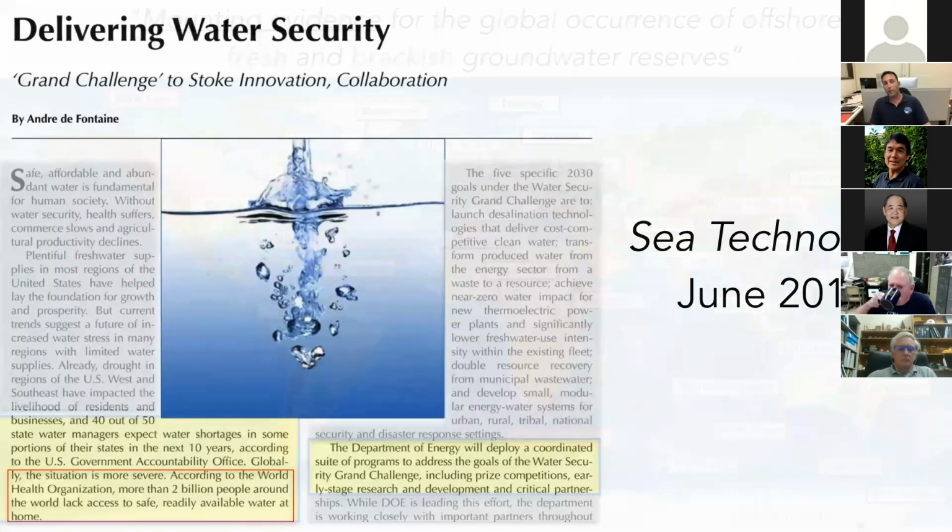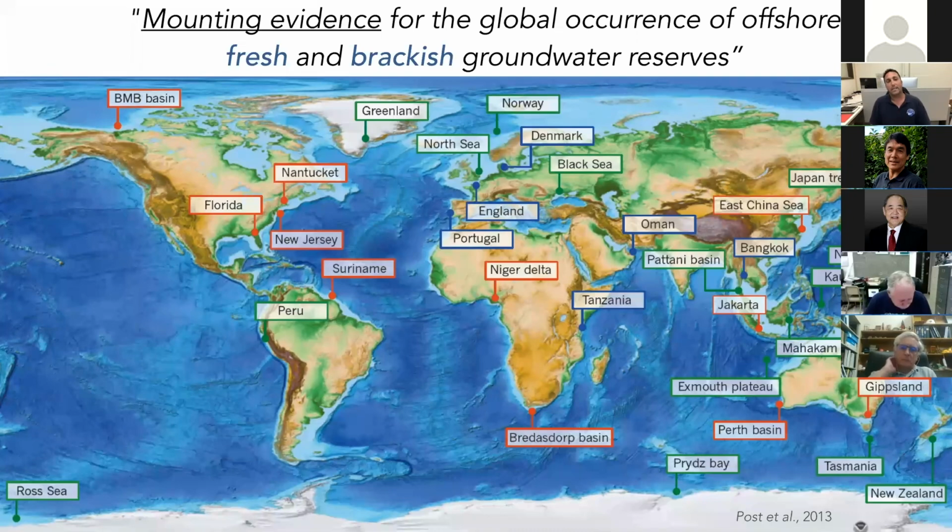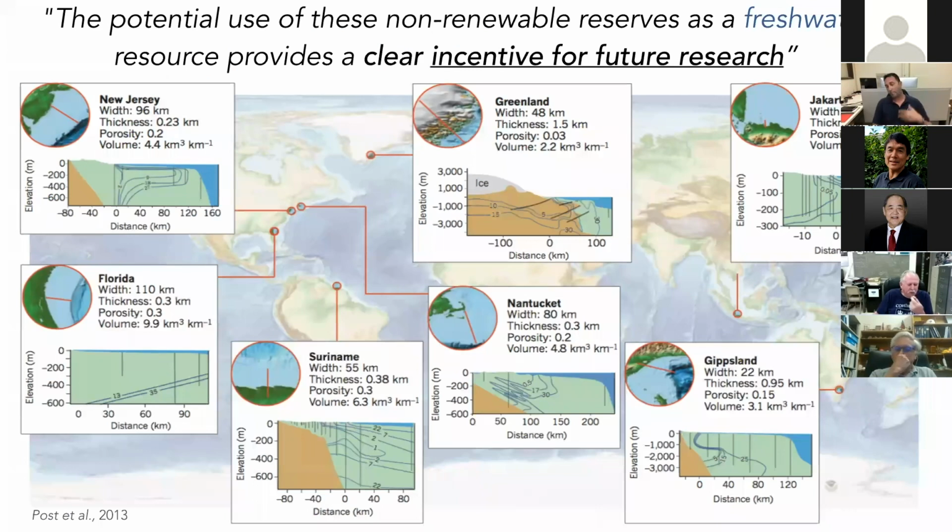Now, one of the first papers that brought to light the notion that there is a lot of freshwater offshore in the form of fresh or brackish groundwater reserve is a Nature review by Post et al. You can see in that map how he illustrated all the locations where offshore groundwater was detected, mostly from drilling studies. What I want you to notice is that there is no information about the Hawaiian Islands so far. Post et al. continue and say that those new renewable reserves of freshwater make the case to promote this future research.